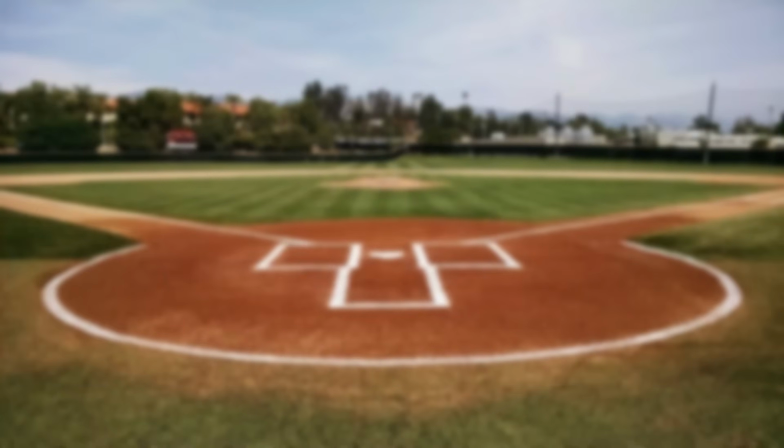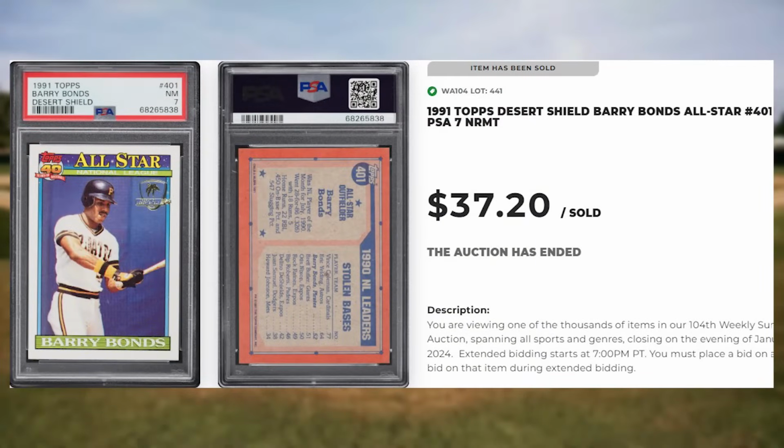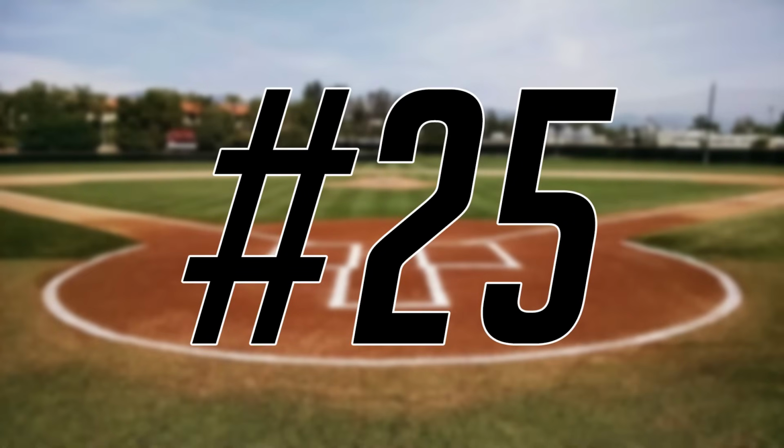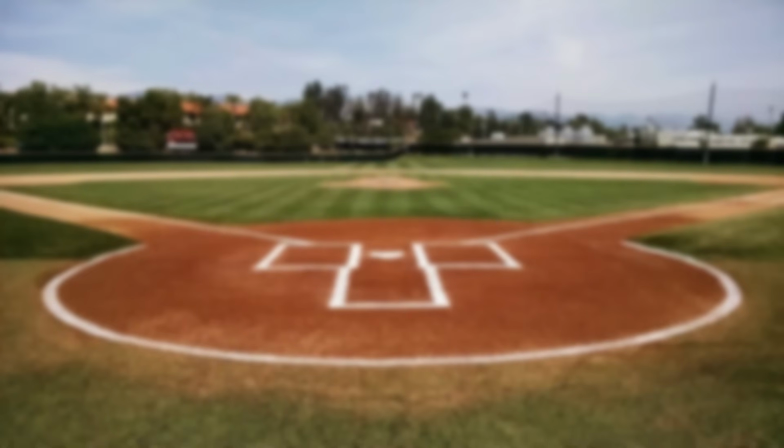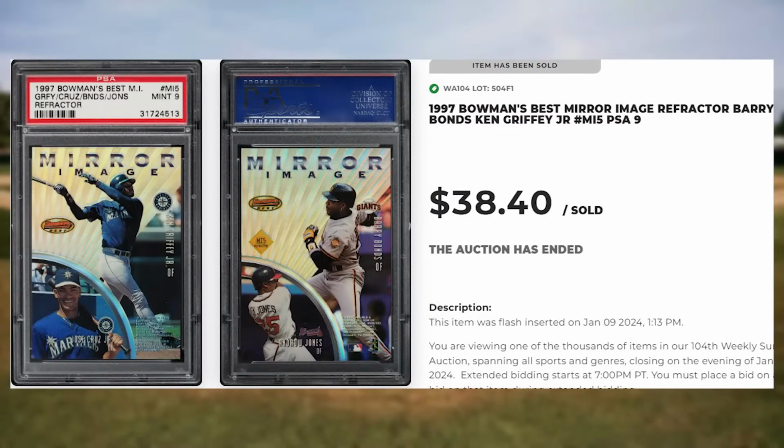Up next at number 26 is this 1991 Topps Desert Shield Barry Bonds All-Star, card number 401. This was a PSA 7, and it sold for $37.20. Coming in at number 25 is this 1997 Bowman's Best Mirror Image Refractor featuring Barry Bonds and Ken Griffey Jr., card number MI5. This dual refractor was in a PSA 9, and it sold for $38.40.